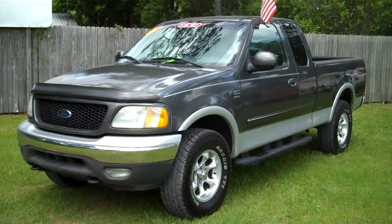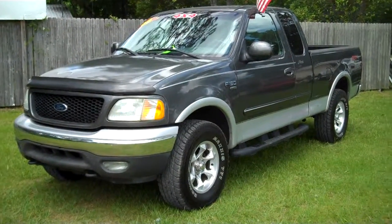Ford F-150 FX4 four-wheel drive 5.4 liter engine.